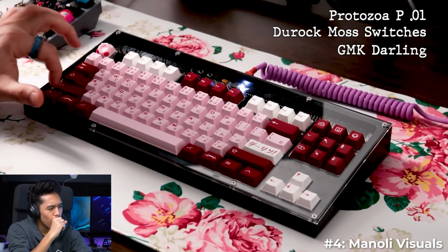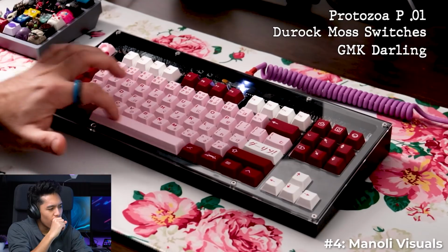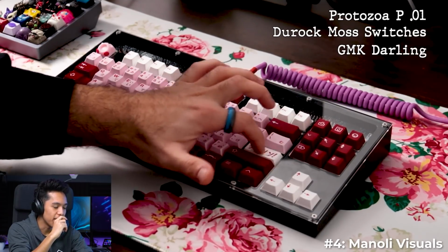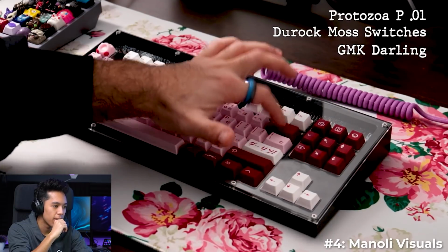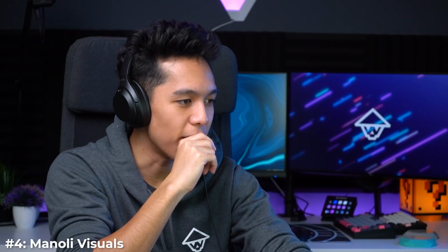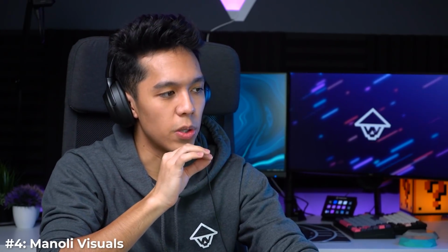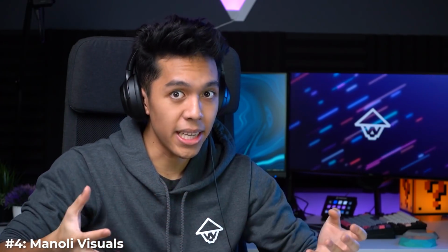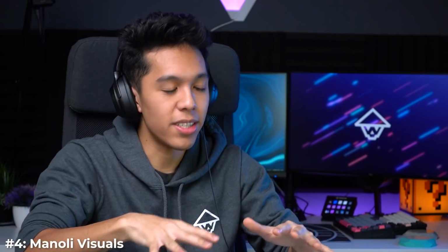Ooh. Damn, that's spacebar, man. Some great stabilizer work. Nice, man. That is a great sounding board. When he presses down the individual switches, you can start to hear the weight of the board. Like if you wear headphones, you can hear the bass as it presses down.